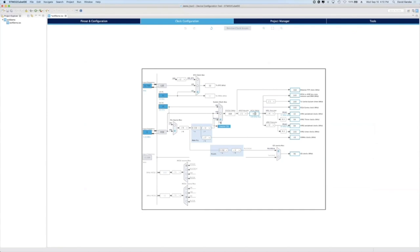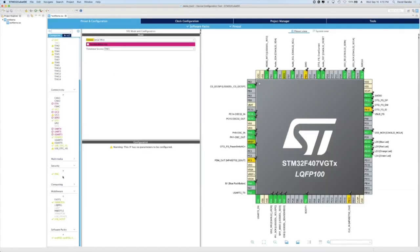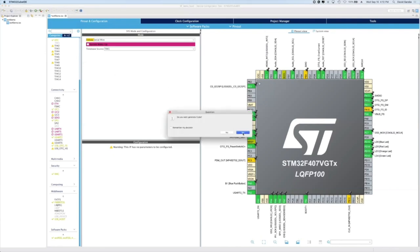And then I wanted to make sure that the speed of the chip is at its full. So it's already there, 168 megahertz. And that should be everything we need. So let's go ahead and save this and generate the code. Now it's going to switch to the C/C++ perspective.